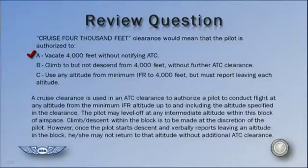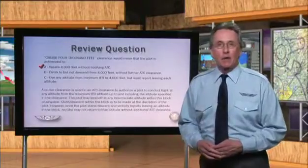Climb or descent within the block is to be made at the discretion of the pilot. However, once the pilot starts descent and verbally reports leaving an altitude in the block, he or she may not return to that altitude without additional ATC clearance.